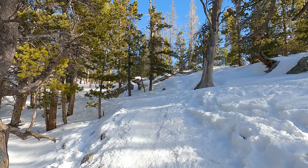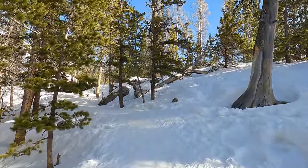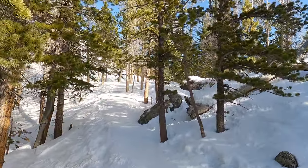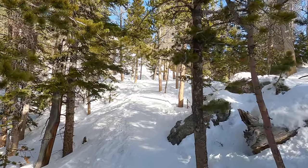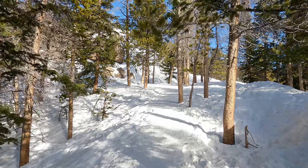We had to stop for a second at the end of Nymph Lake for a quick adjustment break. I basically had to take off a few layers. It was getting pretty hot. It's really not cold out here, it's the wind.